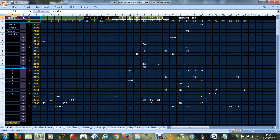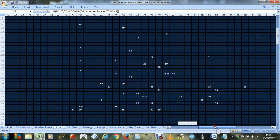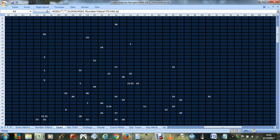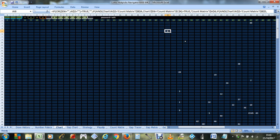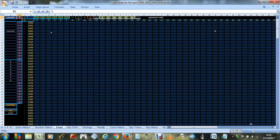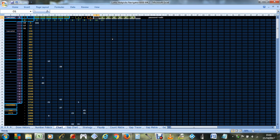If we look at the chart for Lancelot, and this is the entire draw history again, that's what it looks like. You can see number 6, second most overdue. Let's see where all the winning numbers were then. That's where they were. Now if we look at Lancelot and set of balls number 5, that's where the winning numbers were on that chart, and that's where all the numbers were.